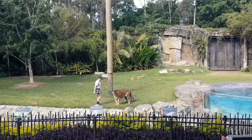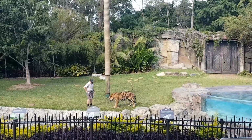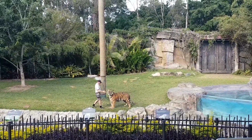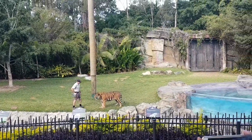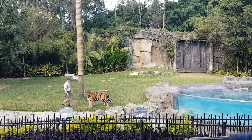Now it comes in handy for us when we do any health checks on the tigers and especially when we have our vets along. Our vets don't have the same relationship with the cats that we do. So in that mark position, they're just standing still, focused on us, and our vet can move in, take a temperature, take a blood sample, or even give a vaccination.